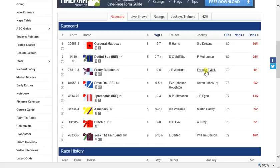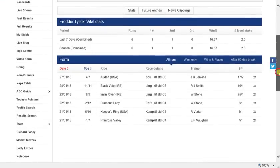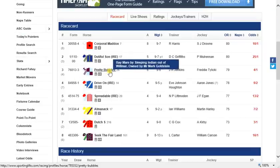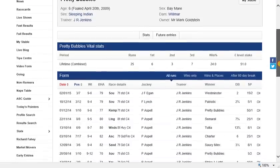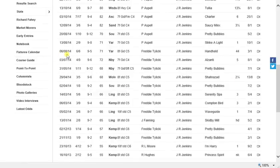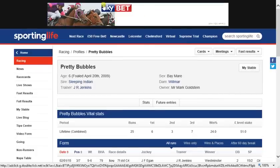Freddie Tylicki, the jockey. If we go back to Pretty Bubbles, we will find that Freddie Tylicki hasn't ridden the horse recently, which makes it quite an interesting booking. Here we have to go back to August, but if we look down the lines, when he's ridden Pretty Bubbles, he's won at Newbury, he's got a win at Southwell, he's got a place effort there, and he's got 2 wins at Kempton. So certainly his record on the horse is pretty solid.